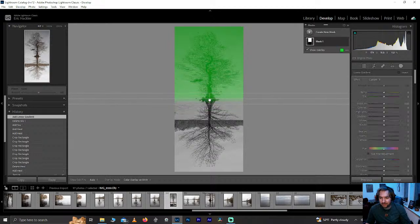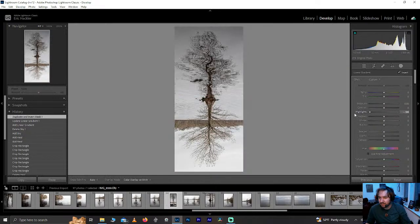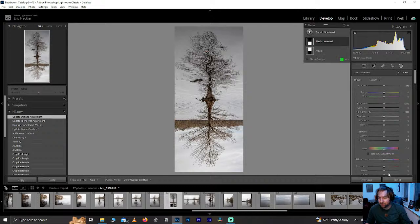Let's do reflections here. Let's do that, which will be our reflection. Let's do a duplicate and invert, which will be our more normal tree. Cool. And so for the normal tree, bring the highlights down. We're going to dehaze a little bit. Get some more of that sky in there. Gonna bring the saturation up a bit, just to get some of that in there. I think I'm probably gonna remove this middle section, or at least weaken it a bit.